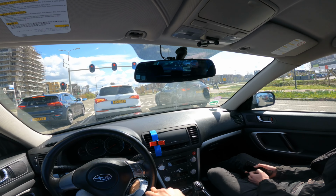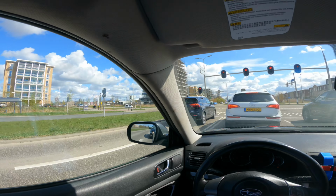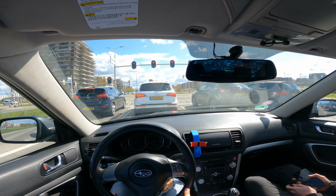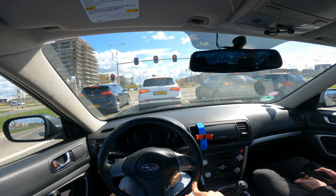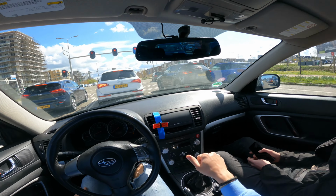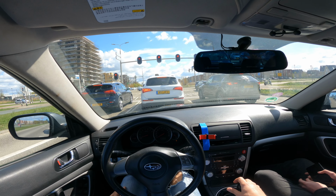What do you think the 0 to 100 will be with this car? Oh, more than 10 for sure. Yeah, I think it's like 12. Maybe 13. It's really not fast. No, the turbo Miata is way faster, twice as fast. A lot quicker, to be honest.